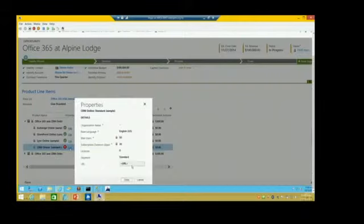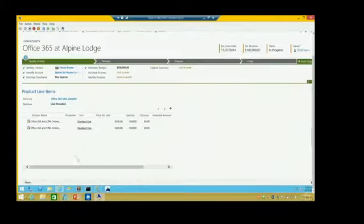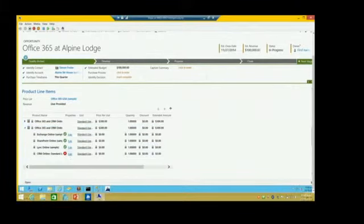So clicking edit will bring up the properties of that particular product. So I can say, well, what's the organization name? Alpine. That's the only required field done. And we'll see that now ticked up once I save.